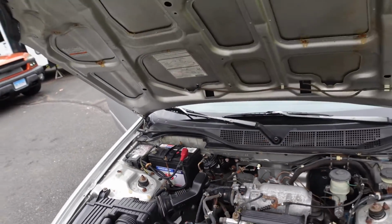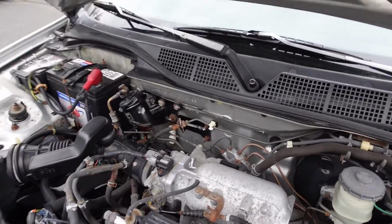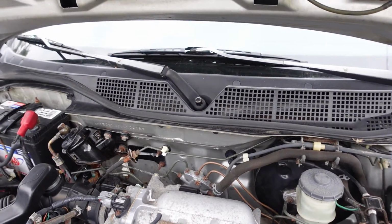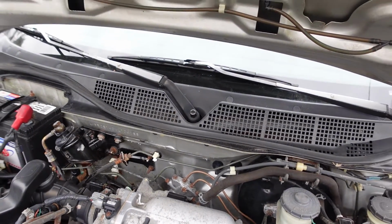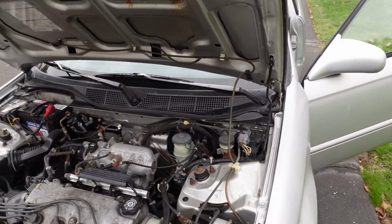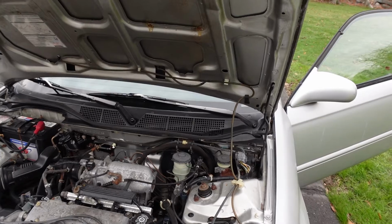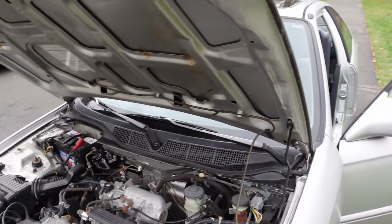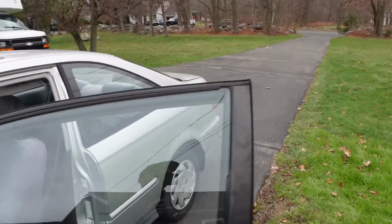Those are brake lines that have been replaced. They're from Nikon. I may redo those lines eventually because they're a little shady looking, but they don't look like they'd be that hard to do. But I would always prefer to match it to the OE line, you know what I mean? I don't know if they make kits for these cars. I could buy a brake line kit.